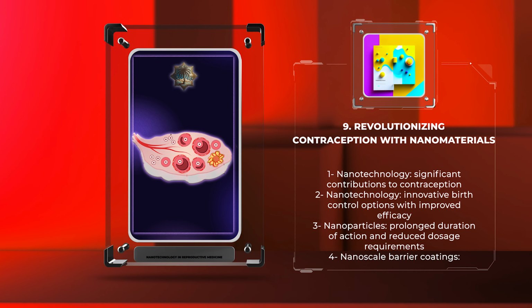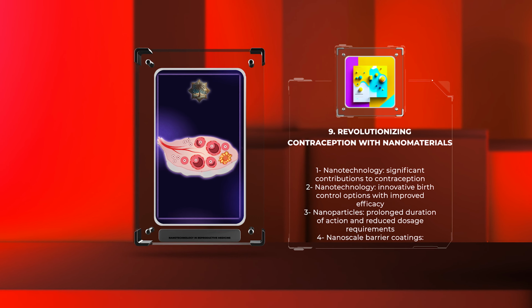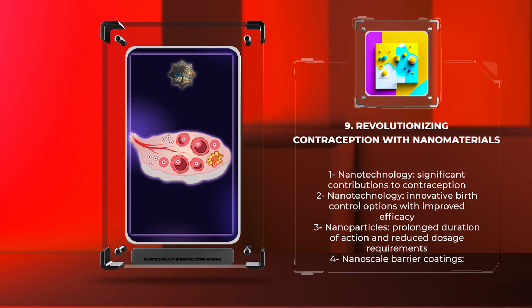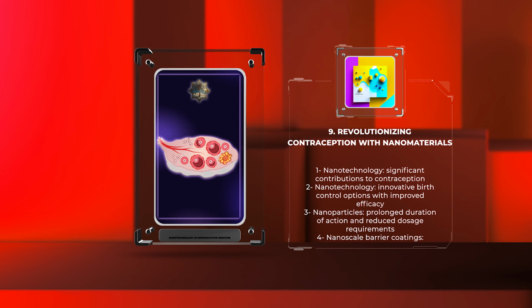Moreover, nanotechnology has enabled the development of non-hormonal contraceptive options. For instance, nanoscale barrier coatings can be applied to condoms or intrauterine devices, IUDs, enhancing their efficacy by preventing the entry of pathogens or sperm cells. These nanostructured coatings can also reduce side effects associated with traditional barrier methods.